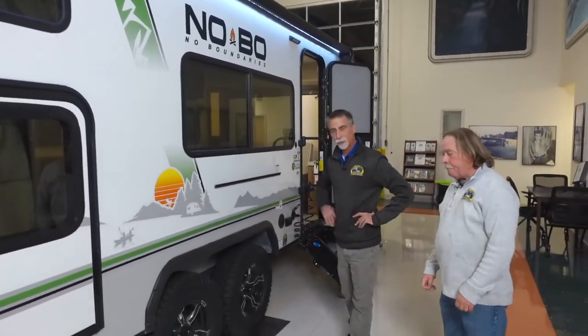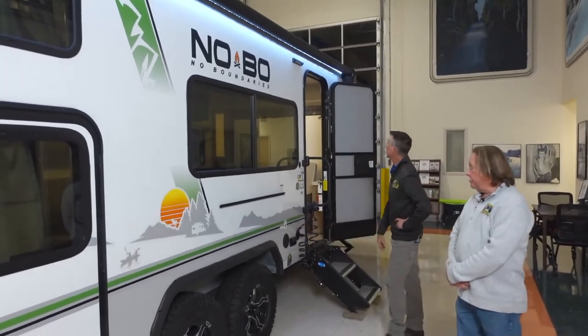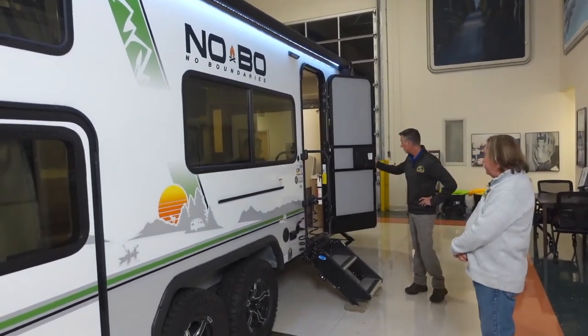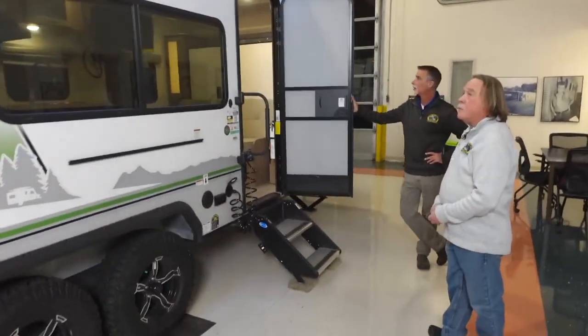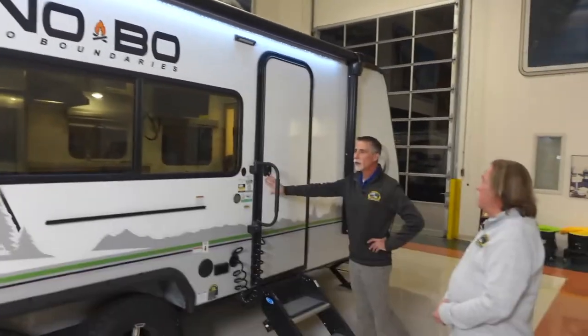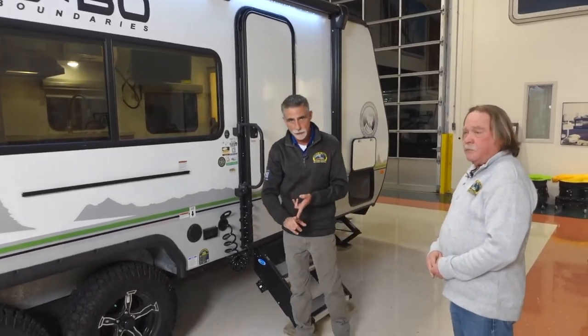So now we're on what would be our campsite side. Most of what we talked about was the business side, right? On this side, we've got an awning. And awnings have some rules, in my opinion. This is a power awning. It's big, it's nice. Awnings are cool, man, but they're also fragile and expensive.